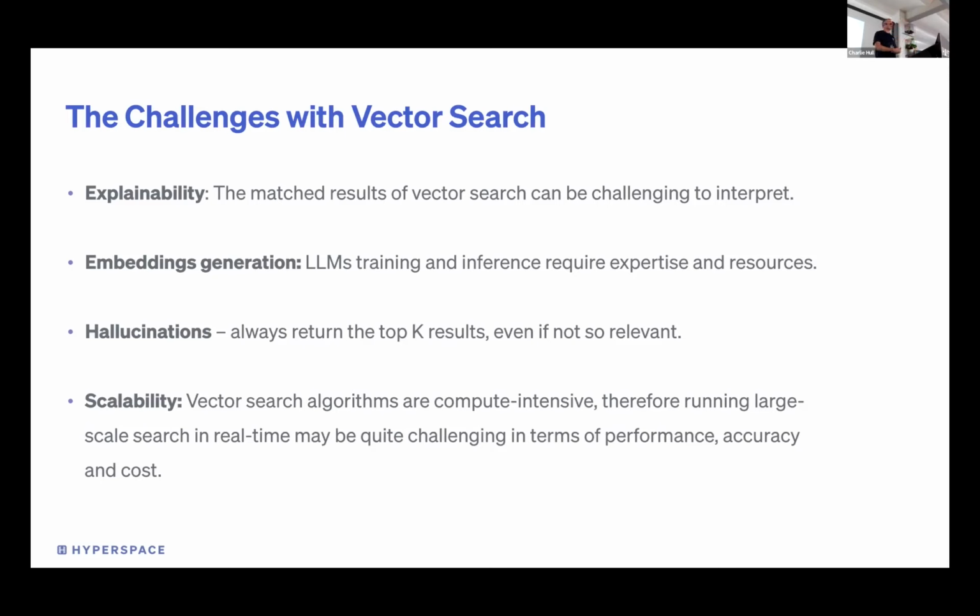Hallucinations. That question was asked yesterday. How can we make sure that the k results that we got are actually relevant? We always get k results. This is the fuzziness that vector search brings us. And sometimes it's better to get no results than k results which are not relevant in any way, okay? Which is quite embarrassing.